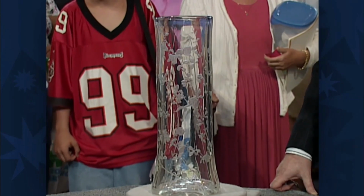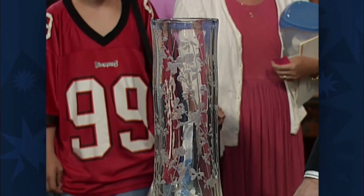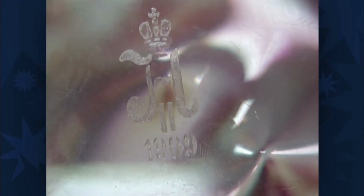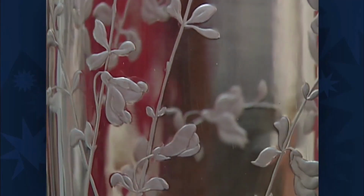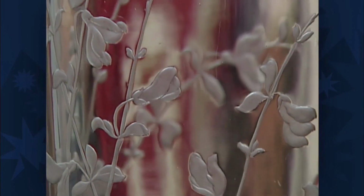Our guest purchased this vase in Leningrad, Russia, after the Second World War. It has the monogram of Nicholas II and is dated 1909. Our guest used it for tall flowers and branches for many years. This vase was made by Imperial Glass, the finest manufacturer of glass in Russia.